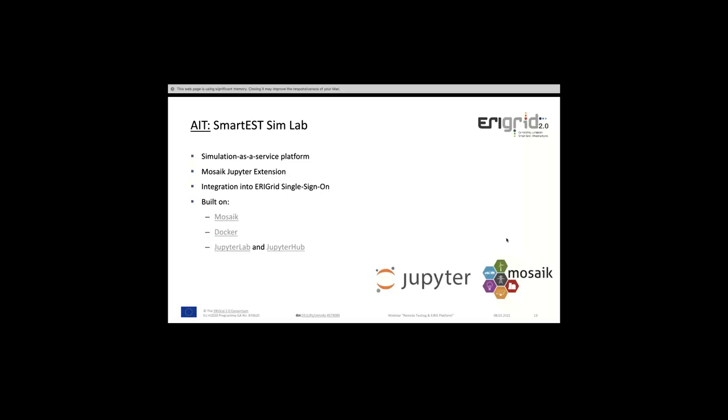The next facility is from AIT. It's called the Smartest SimLab. It's a simulation as a service platform built on Mosaic and Jupyter. So from Mosaic, there's a Jupyter extension, which allows you to build your own Mosaic simulation and scenarios and then execute them completely over the Jupyter platform. And the Smartest SimLab is also integrated into the single sign-on service, which I presented before. And here we see a little screenshot of this facility.